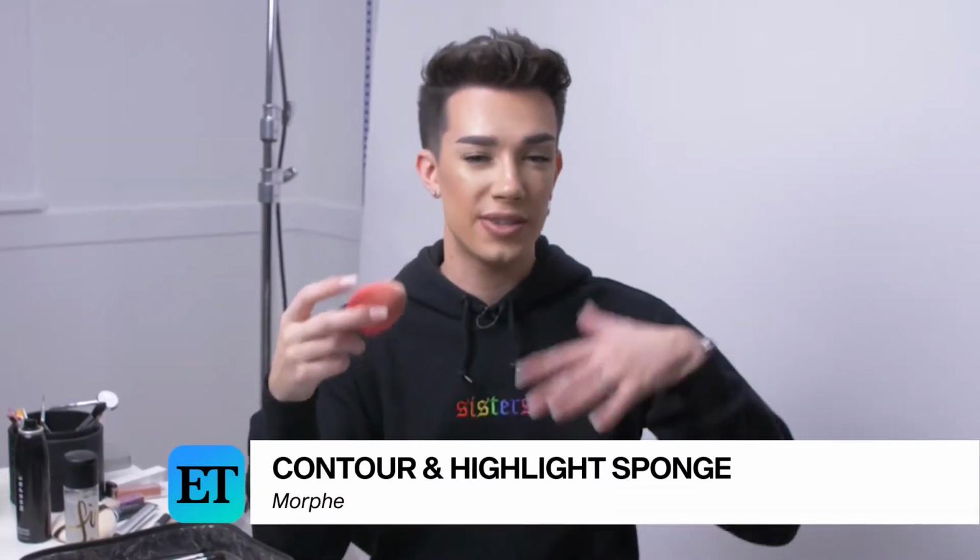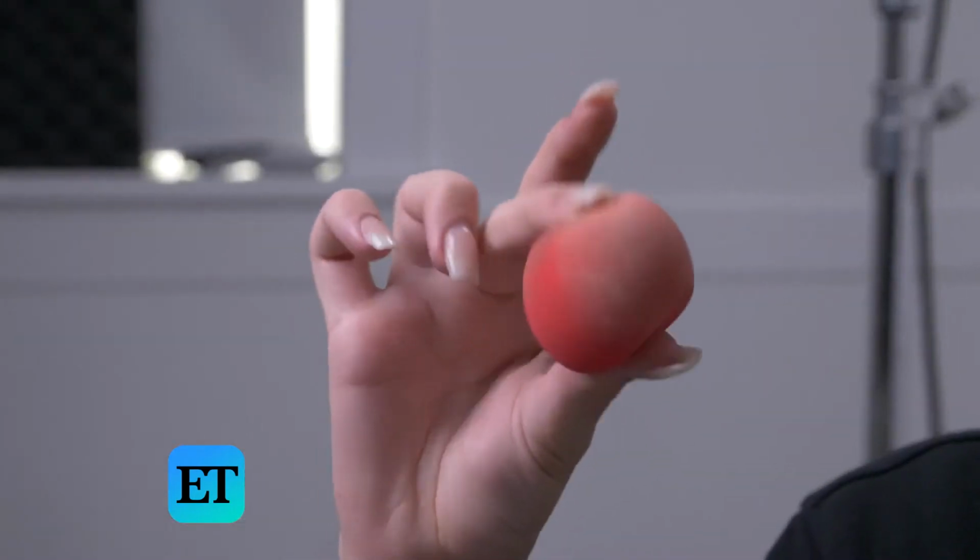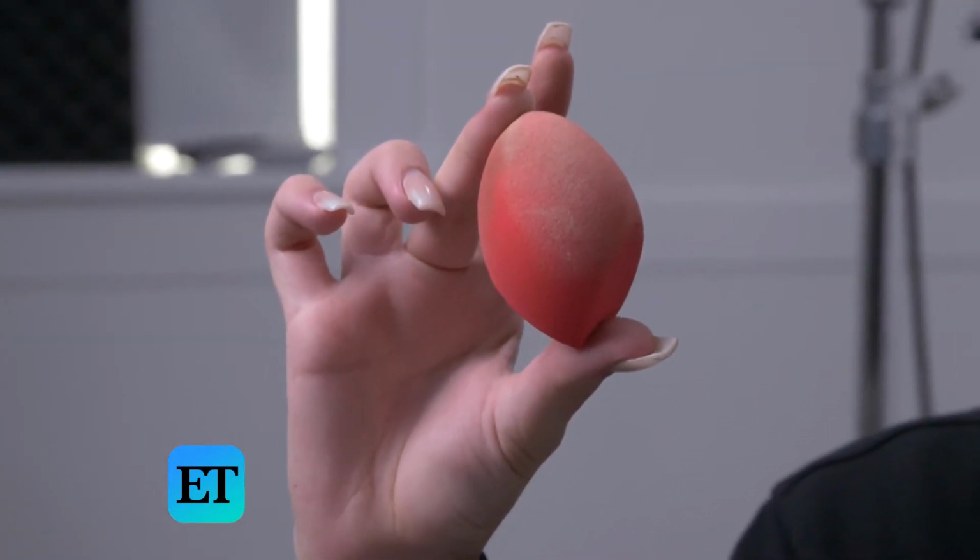One of my all-time favorites and literal necessity to my makeup routine if I am doing full glam is the Morphe Contour and Highlight Blending Sponge. Now, everybody has their different taste of sponges. There is Beauty Blender, there's Real Techniques. This one is so good, and it's literally only $7. I really, really love this because when you wet these, they get so big, which makes it so ideal for foundation application. I also love using my sponge for powder as well.